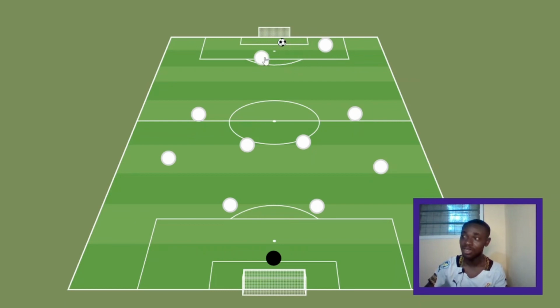That's how two strikers up front play. One will have to move quite further when the ball is at the side, then the other will act as if he is playing the number 10 role. In the same vein, when the ball is on the left side, the striker that is on the left side will move a bit up, and then the other one will act as the number 10.